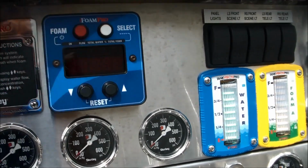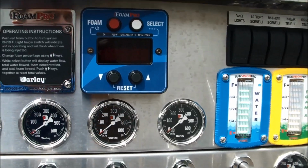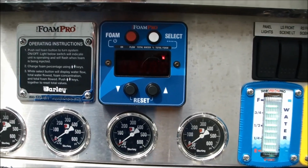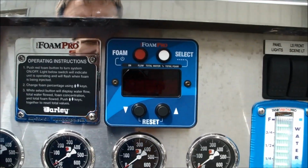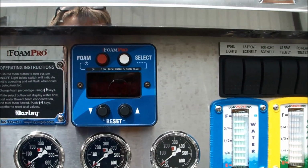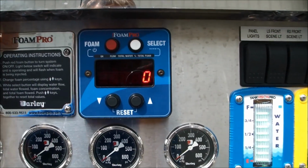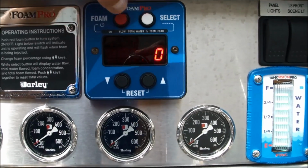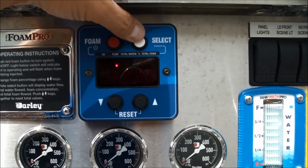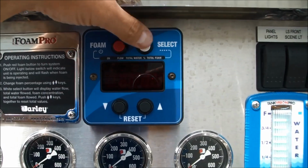So if you see 3 gallons on this display when you're all done, you'll know that you've used 3 gallons out of the foam tank, and if needed, you'll need to replace the 3 gallons when you get back to the firehouse. I usually recommend not cracking open a pail until you know that you can put all 5 gallons into the foam tank, so that you don't have a partial pail sitting around the station not sure what's in it. Okay? So again, flow mode, total water mode, percentage mode, and total foam. You don't have to push this button at all to make the system work. It's just more information for you if you want it.